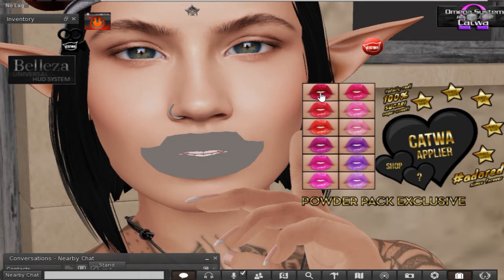Ooh. I really like lip glosses. I don't normally wear glossy, but these are really pretty. I like this one the best. That one's my favorite. See how pretty that is? Gotta show off some purple for my mom. She loves purple. Both my SL dad love purple. So, sugar lips. I love that. That's cool.